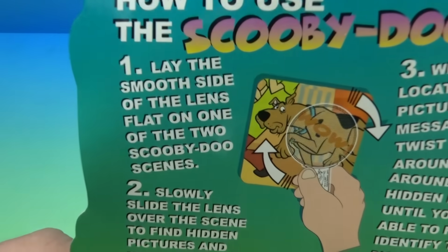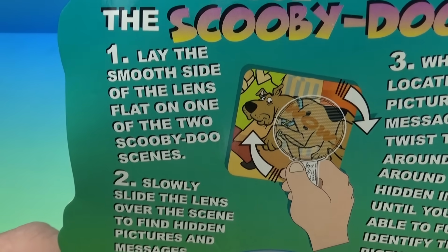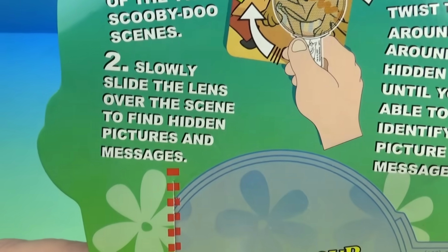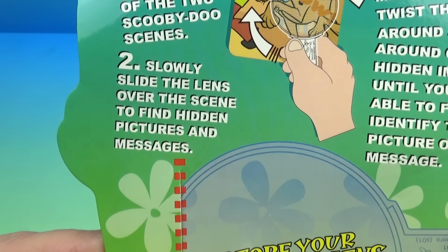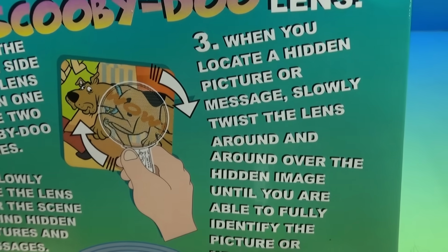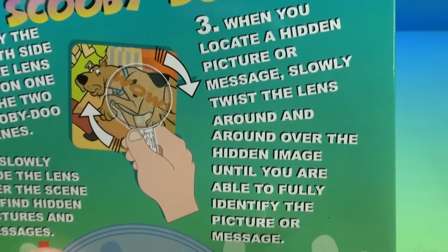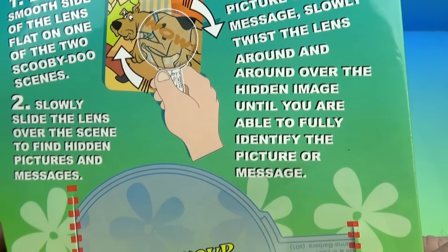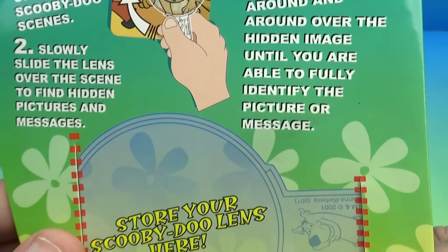Okay, let's continue. Lay the smooth side down of the lens flat on one of the two Scooby-Doo scenes. Number 2, slowly slide the lens over the scene to find hidden pictures and messages. When you locate a hidden picture or message, slowly twist the lens around and around over the hidden image until you are able to fully identify the picture or message.